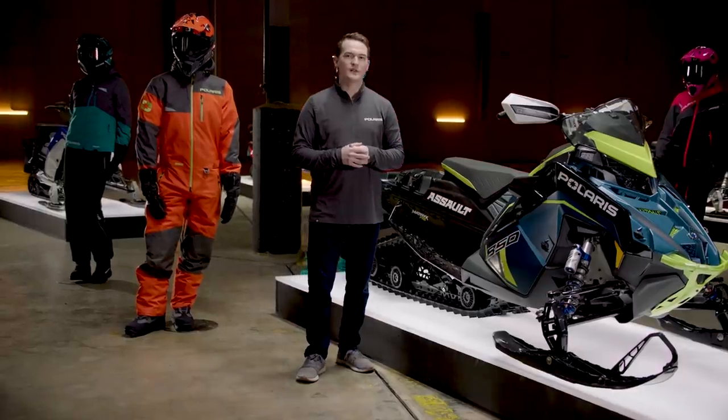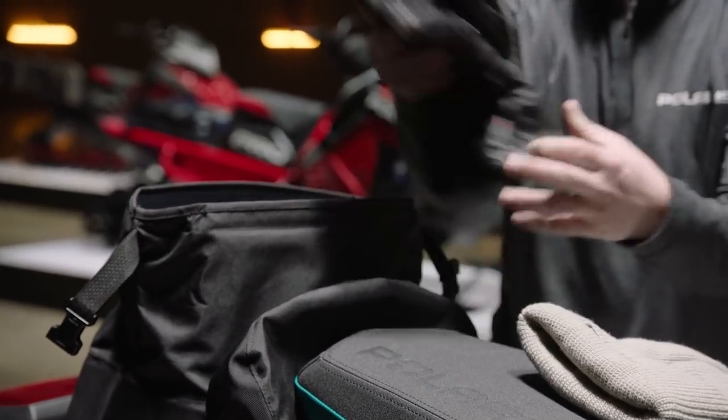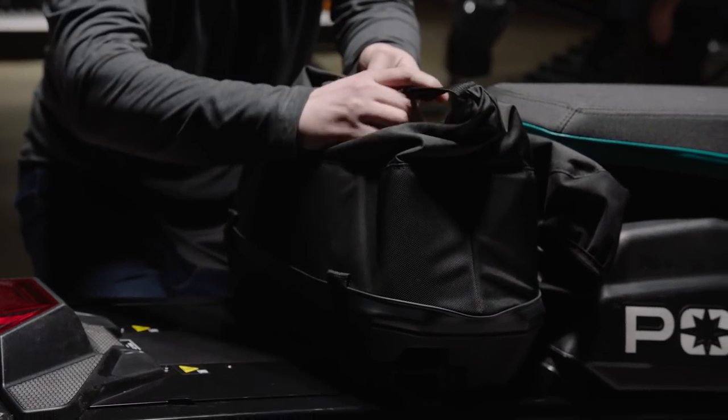Also new for model year 23 is the 100% waterproof roll top bag. This bag is Lock & Ride Flex enabled, so it can easily be added to your storage configuration. And as the name says, it's completely waterproof to protect your valuables.